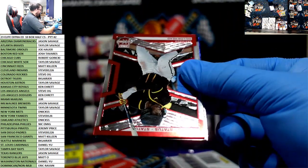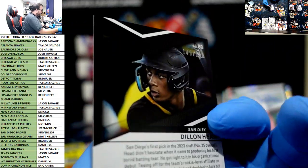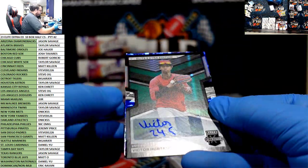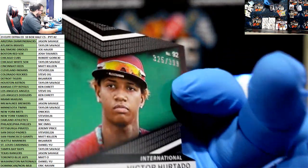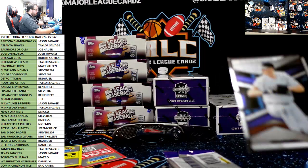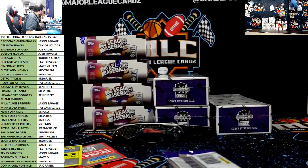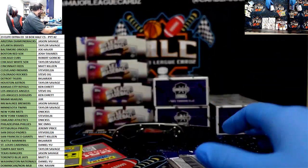Skeens. How many of those are we going to get? Jeez. There's some Head. Dylan Head, status for the Padres, to 199. Victor Hurtado for the non-MLB International, 399. Lipscomb! Hell yeah, another good name. Lipscomb for Washington. Washington's Daniel. He's no Lipscomb, that's for sure.